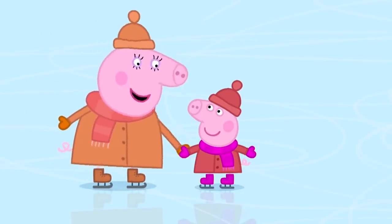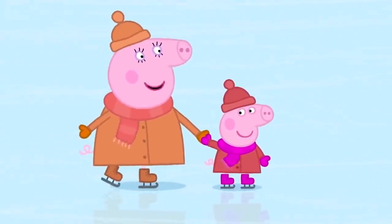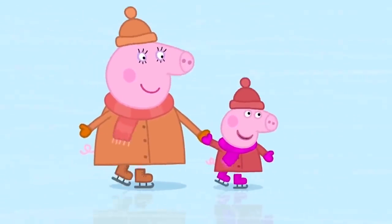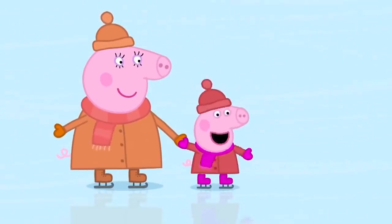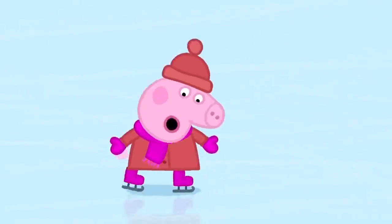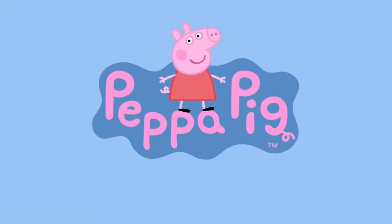Skating is easy, Peppa. Just push with your feet and glide. Push, push, glide. See? Push, push, glide. This is easy. I can do it on my own now, Mummy. Push, push, glide.